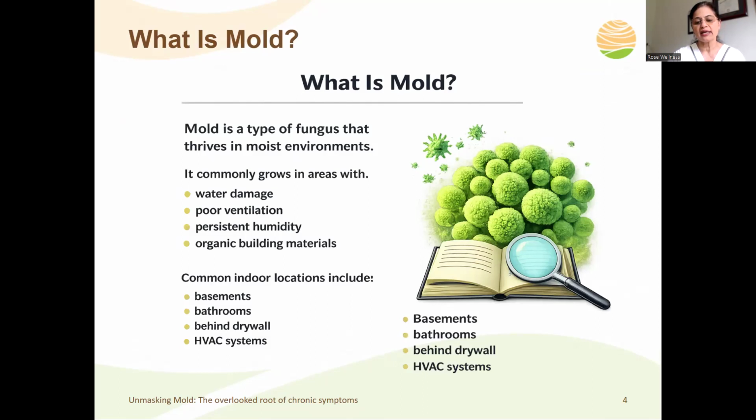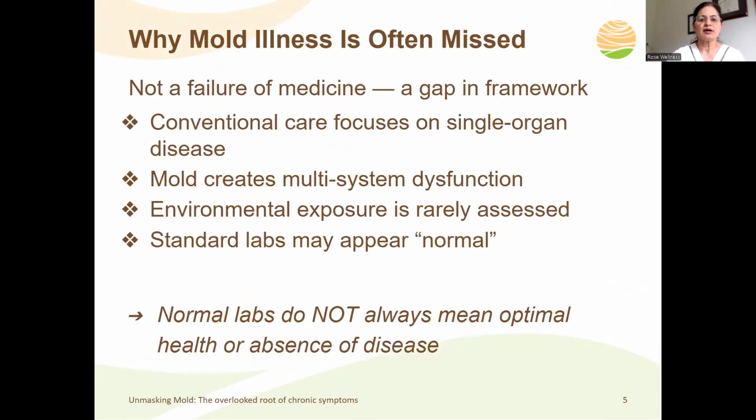HVAC systems. A lot of times when people are having strange symptoms, we may not include mold in the differential diagnosis. However, as I mentioned, even though we don't study this in conventional medicine, there is a gap in the framework. It's not that conventional medicine is trying to keep this hidden. It's just that conventional medicine looks at single organ disease, and mold creates multi-organ dysfunction. So there is environmental exposure, which we generally don't ask people about, such as where they live and what kind of environment they might be exposed to.